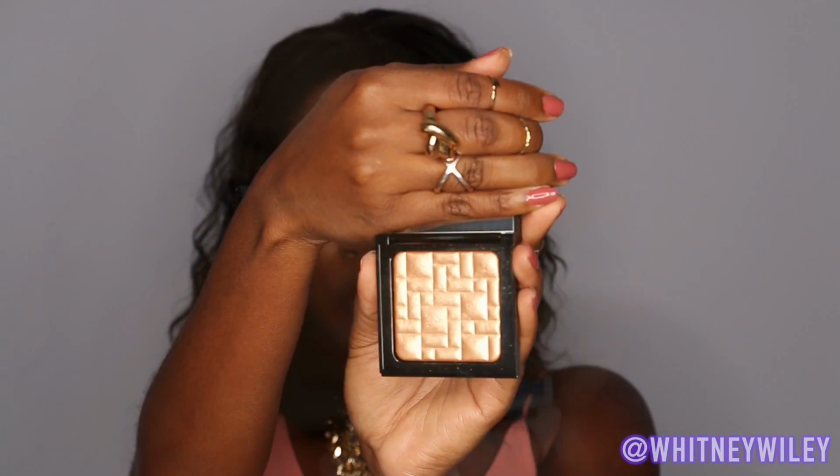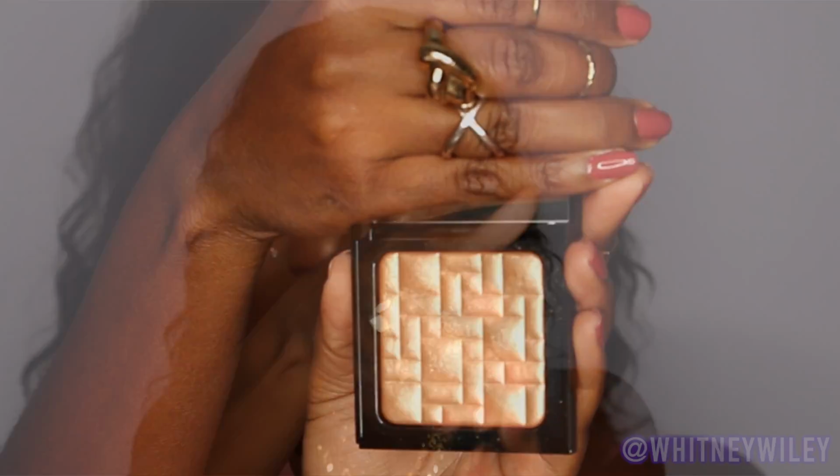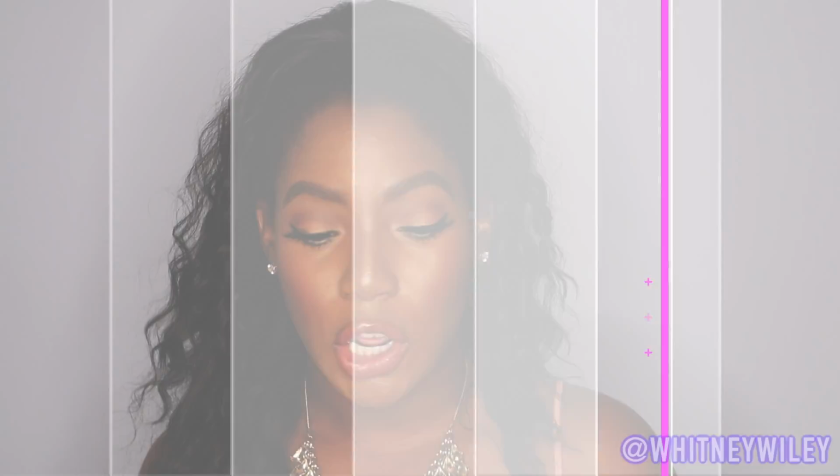It's called Bronze Glow is the color, and it's so pretty. Bronzy gold, and I had to try this one out because it was just calling my name from across the store, so I wasn't going to not get it. But I'm wearing the Bobbi Brown Bronze Glow on my cheeks as we speak. It's highlighting them. I don't know if it's making them pop, but I'm trying to give you like Naomi Campbell.